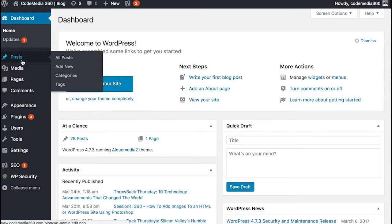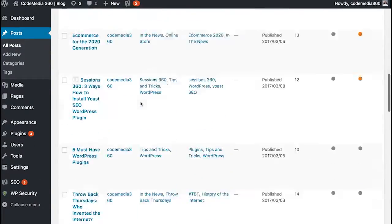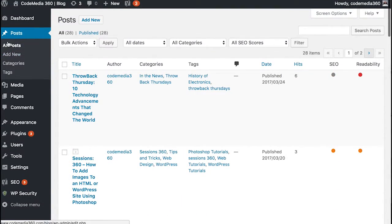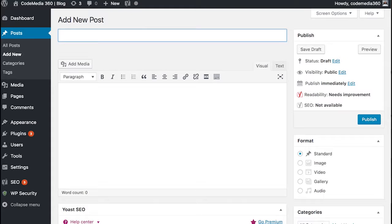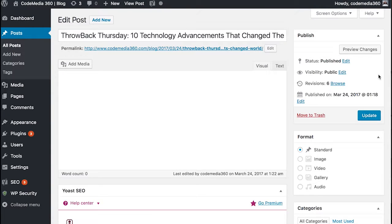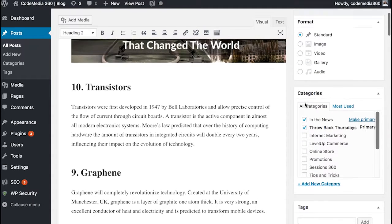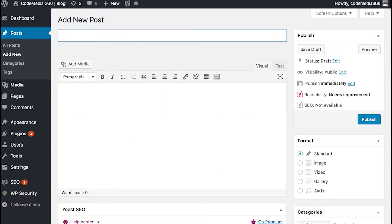In the posts section, you have Add New, which is very self-explanatory. You have All Posts, which shows all your posts, and you can edit them and do what you need. And then Categories is where your blogs fall into the different categories. This is sometimes important because you classify your posts in these category sections, and that is where it's going to actually show up on your site.